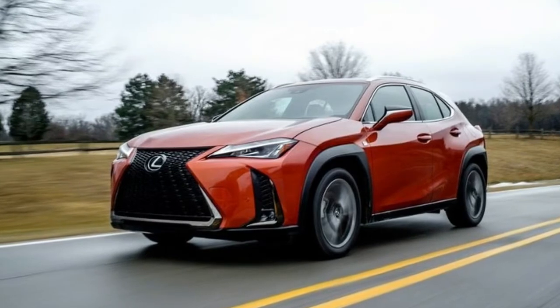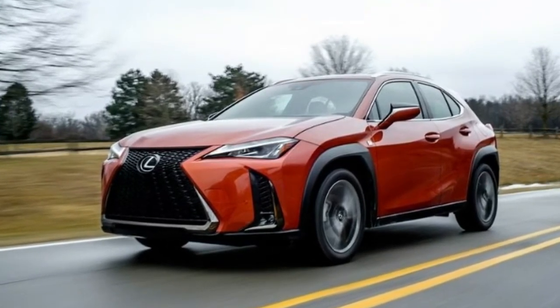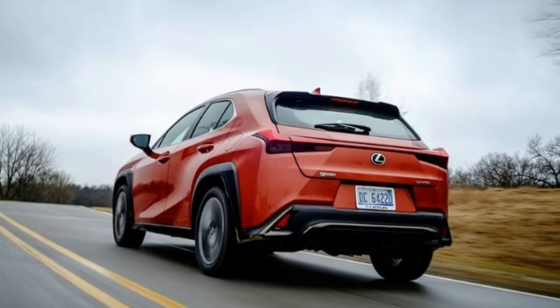This story has been updated with test results for both the UX200 and UX250h hybrid models.